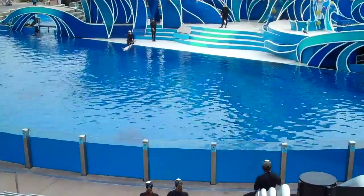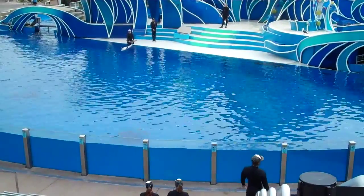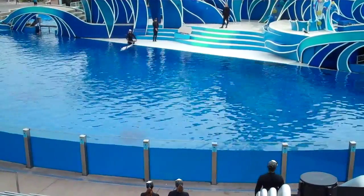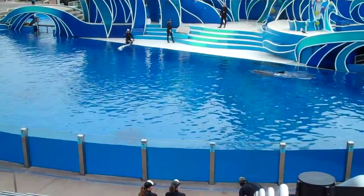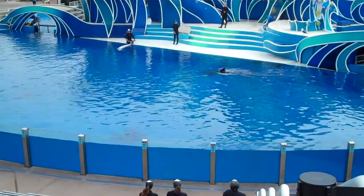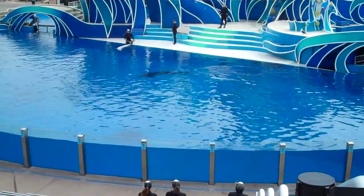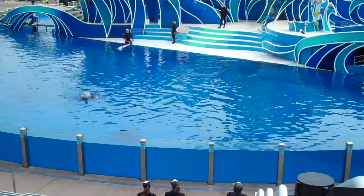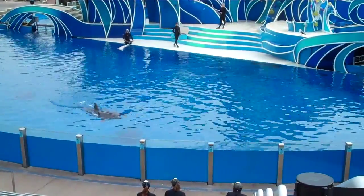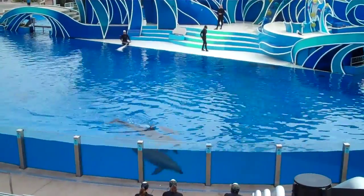A couple other things we noticed is Sadie wasn't that interested in food anymore. Sadie loves her food. She's a very good eater. But as she was about to go into labor, we noticed that she didn't have any interest in eating fish. When we'd hand them to her, she'd usually just swim away. She wasn't really very interested. So this was another big sign that Sadie was probably going to go into labor soon.